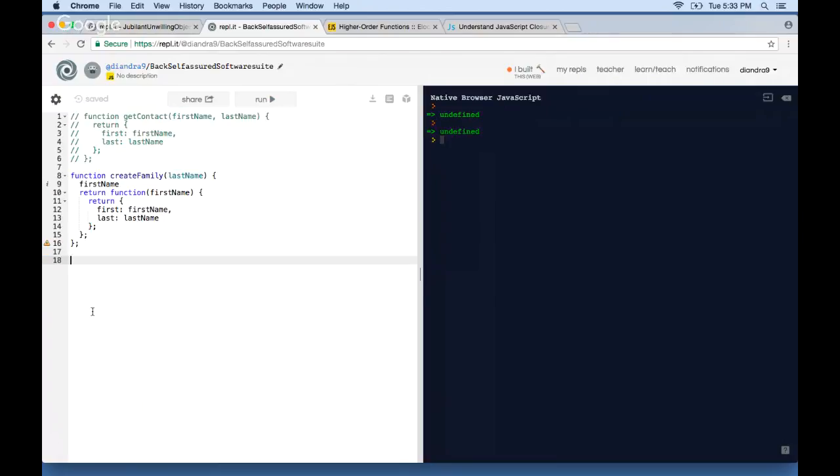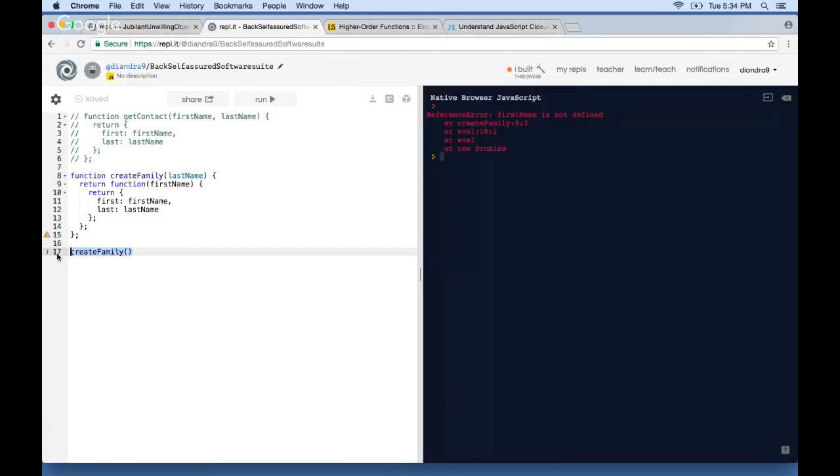And if we tried running create family with this variable floating there, we would get a reference error because we're outside of our scope. And then to illustrate the example of closure, we would say that we've created a closure within this anonymous function so that we're able to continue to use this last name variable. So let's show you how this works again. If I want to create a function called get Ryan Moss, then I could call create family. I could plug in my last name.